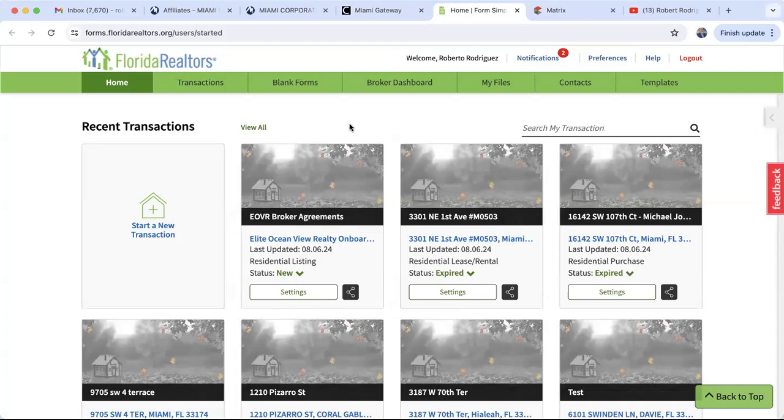Question: currently, what are the approximate prices of an inspection? It could be $300 up to $600. I've had inspections done for $300. I've also seen inspections performed for $500. I've not used one yet where they charge $600, but it could be anywhere between $300 and $600.